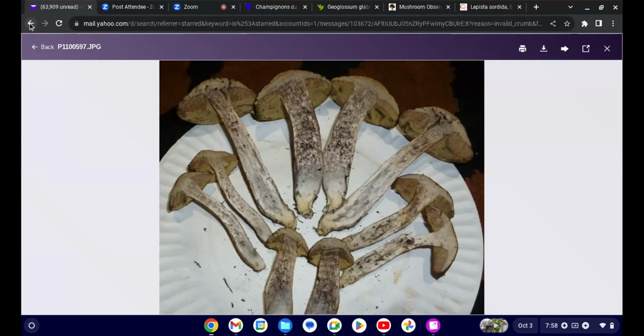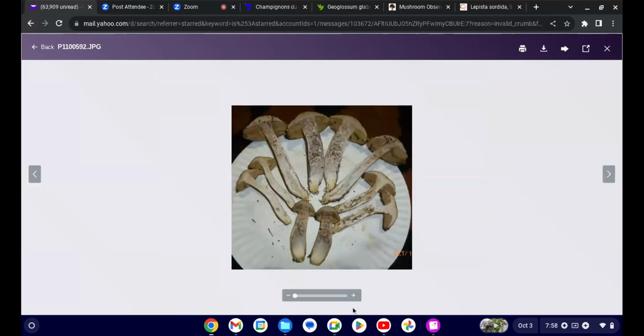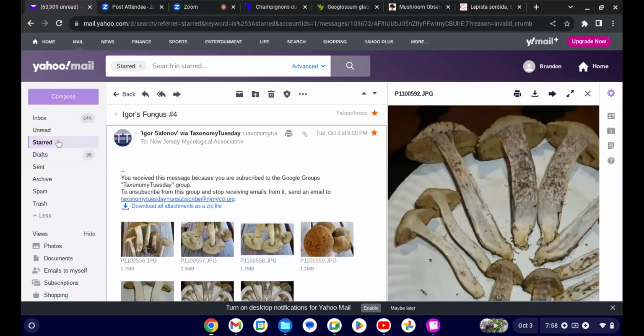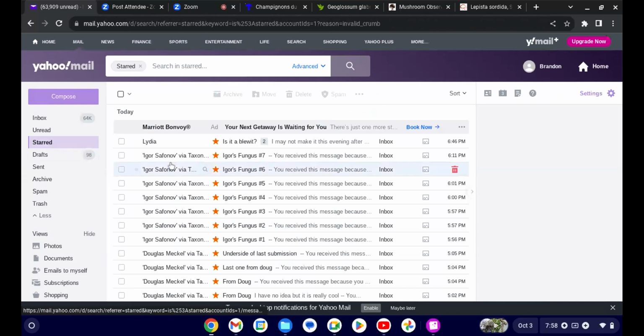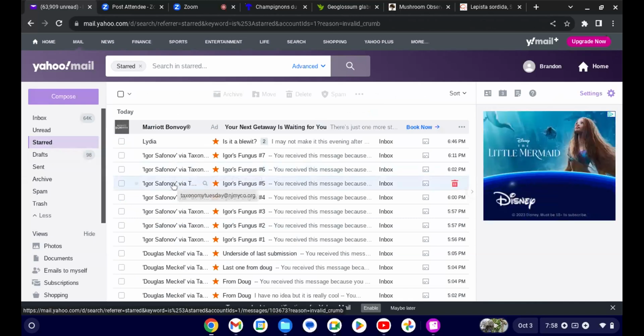Very interesting species. I don't think I've seen it before. Oak associate probably. I didn't see any birch. I saw oak and other hardwoods, beech maybe, but not necessarily birch. Yeah, I think I sent you 3 pictures of staining: immediately upon cutting, 2 minutes later, and then 15 minutes later.